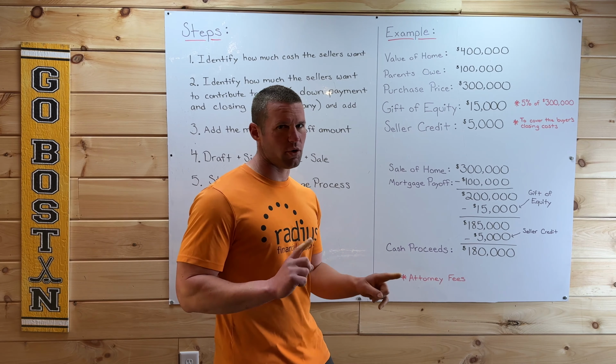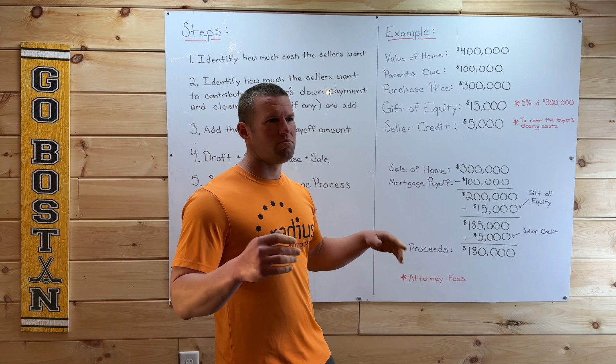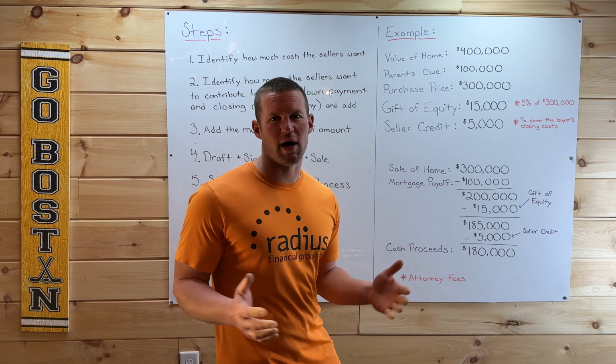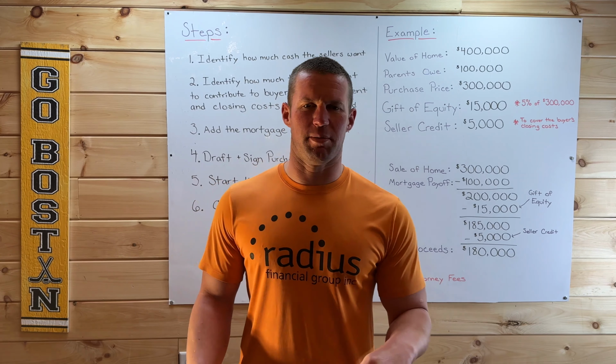Also, real quick, there's no attorney fees in this equation. I don't know what the seller attorney fees would be, maybe like $2,000. But that's going to vary attorney by attorney and state by state.